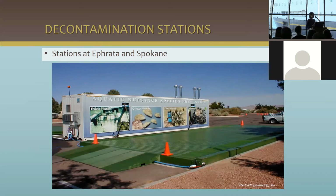And then WDFW is also purchasing these units called CD3 units. They're waterless units that will help boaters. They'll be at different boat ramps around the state and will help boaters clean off their boats. They'll still have to dry their boats, but it will help with the cleaning process. So we're trying to make it easier for boaters to do the right thing, do the level 2 decon. So if this is applicable to you, know there are options out there, and we're always trying to make it easier.